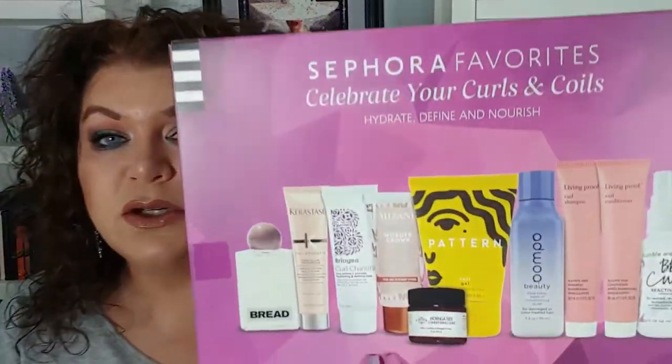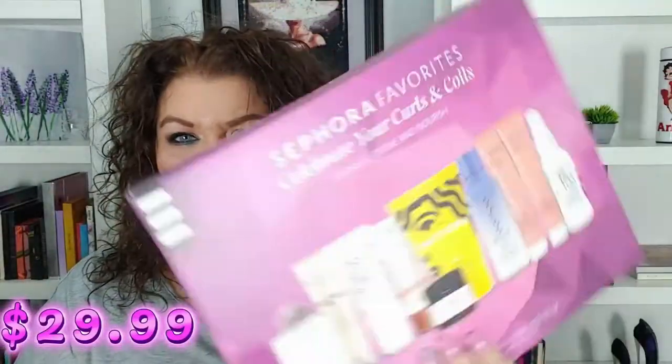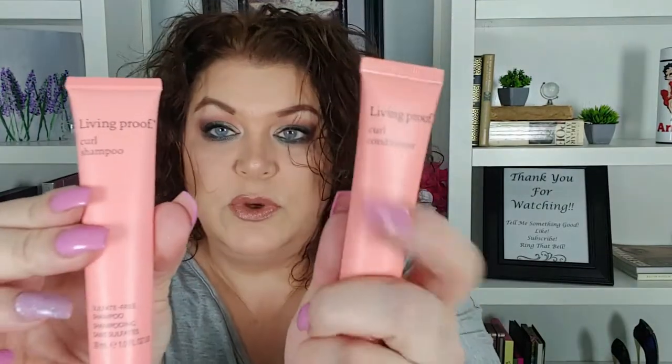I bought the Sephora Favorites Celebrate Your Curls and Coils. It is a huge, huge box. This is what it looks like. And let's see. A couple of things in here I do recognize. The Living Proof Curl Shampoo and Curl Conditioner, sulfate free shampoo and conditioner. These are like deluxe samples. One ounce. I have used this before and I really, really like it.